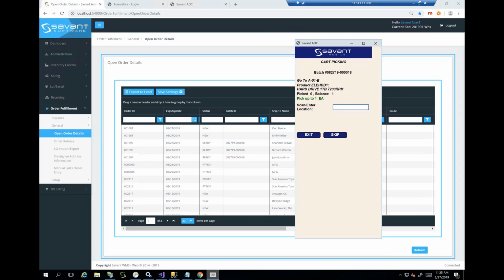So what happens if I happen to go to the wrong place, like A3B? The barcode scanner is going to turn red. It's going to give a different beeping sound so that you can realize you made a mistake, and it won't let you progress until you get it right. So hopefully we're causing people to do things in a proper sequence.